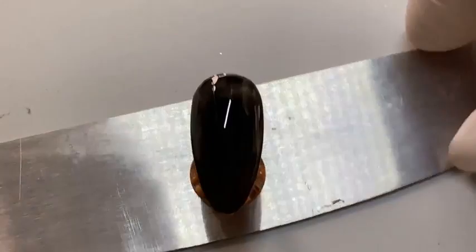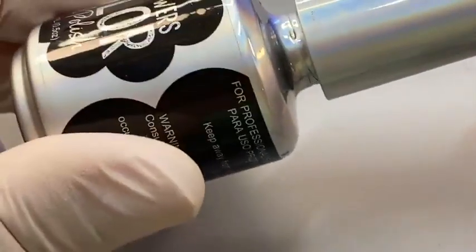So there's a coat of Void. That's our black gel polish. I did try to apply it pretty thin. I'm going to go ahead and cure that for 30 seconds in my LED light. We're going to do one more quick coat of Void.